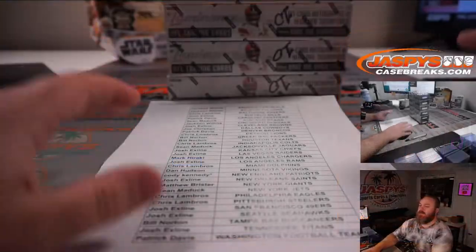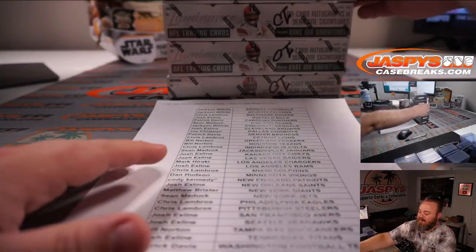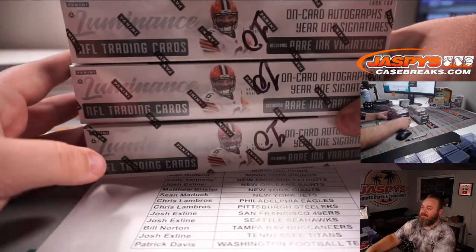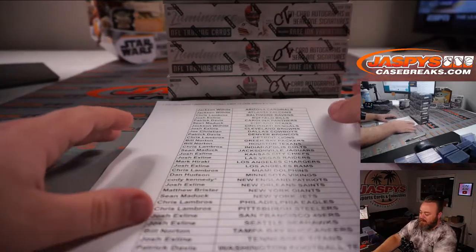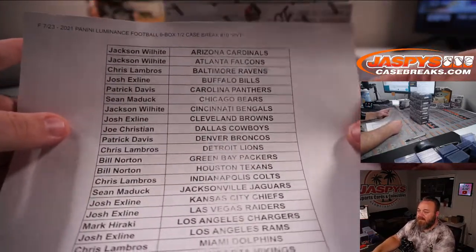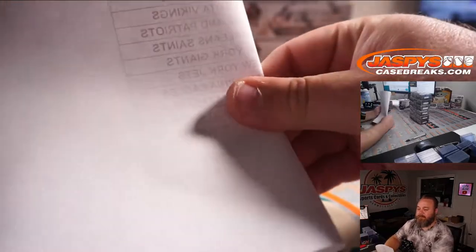Here are the boxes. You can see they're all marked with 10, even the ones on top that you can't see, to show that these are the second half of the case that we started with, Pick Your Team 9. And here is our list. Good luck, everybody.